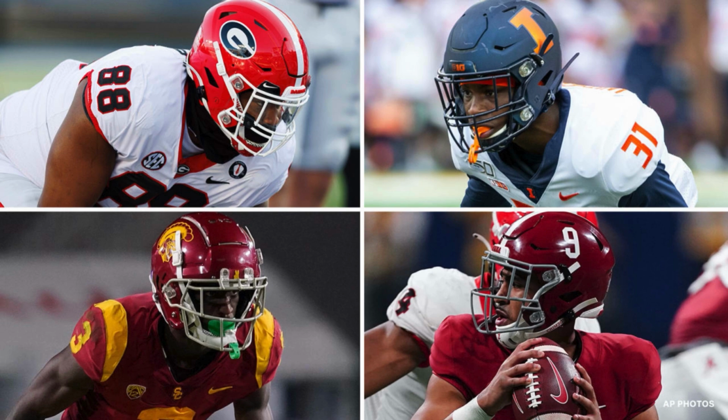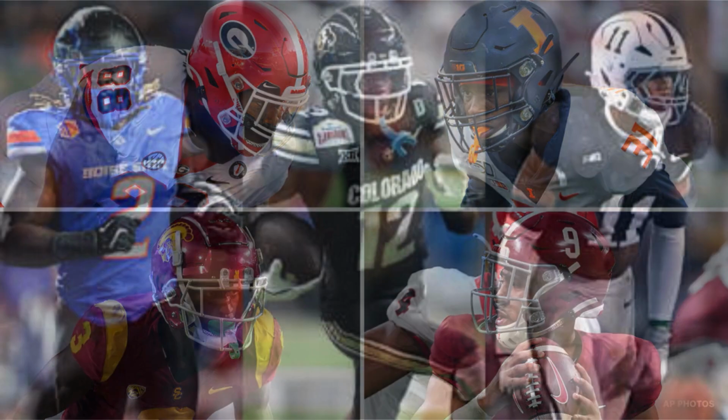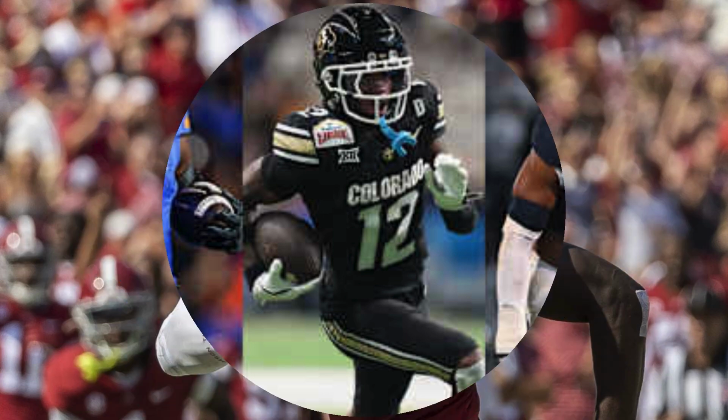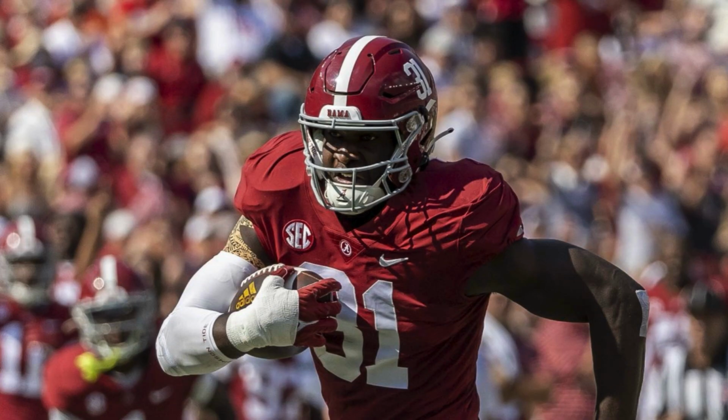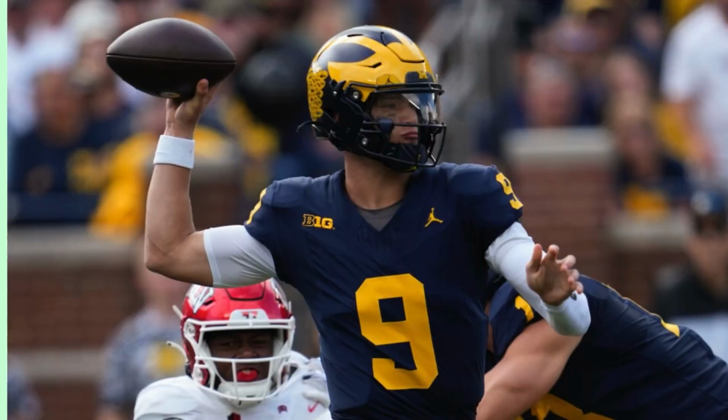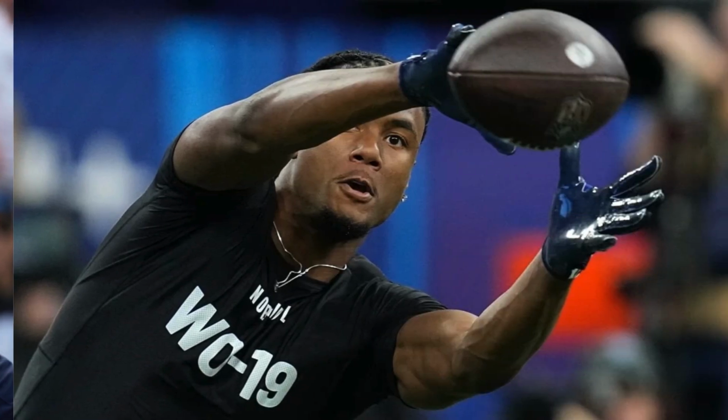In the run game, he has initial knockback power, but he doesn't always strain to drive and finish. He is nimble to adjust and pick off defenders at the second level and on the perimeter. Some teams see him as more of a guard, but I believe he can hold up at tackle. Overall, Banks has some things to clean up, but I like his core foundation of strength and agility.